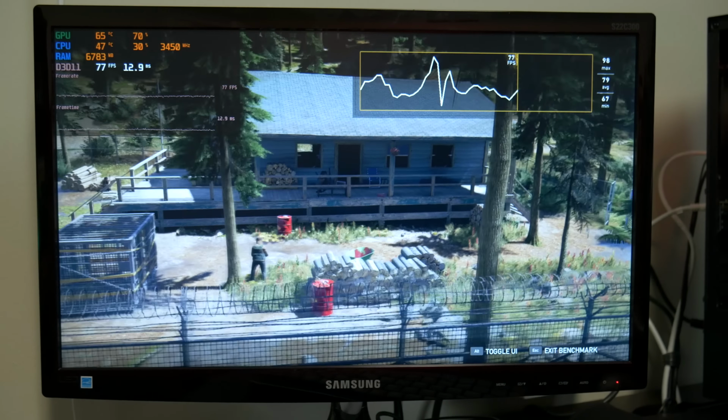But overall, performance on this system is an A+. You're spending money on it, you're getting good performance. RTX 2060, Ryzen 7 2700 is a pretty damn good combo. So let's go ahead and wrap this video up real quick.